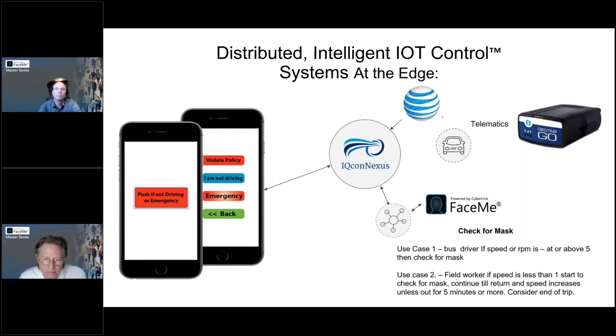The first one, let's call it a bus driver. Anytime you have someone that is responsible for transporting people, could be rideshare, could be Uber, could be any of the bus services or ambulances. But when you are responsible for transporting people, we set up a rule that says as soon as you start moving, we're going to start checking for a mask.